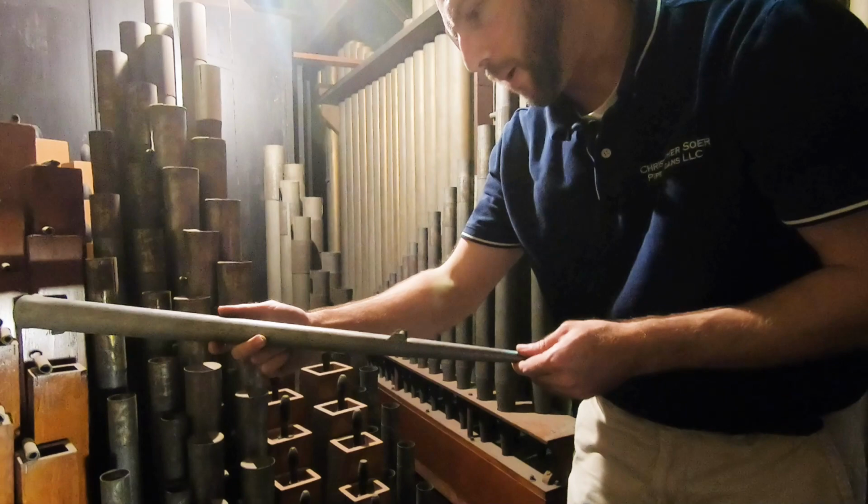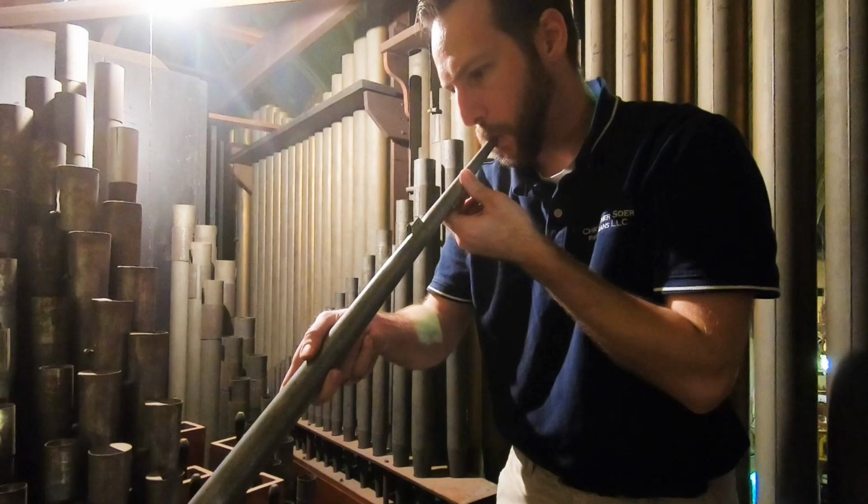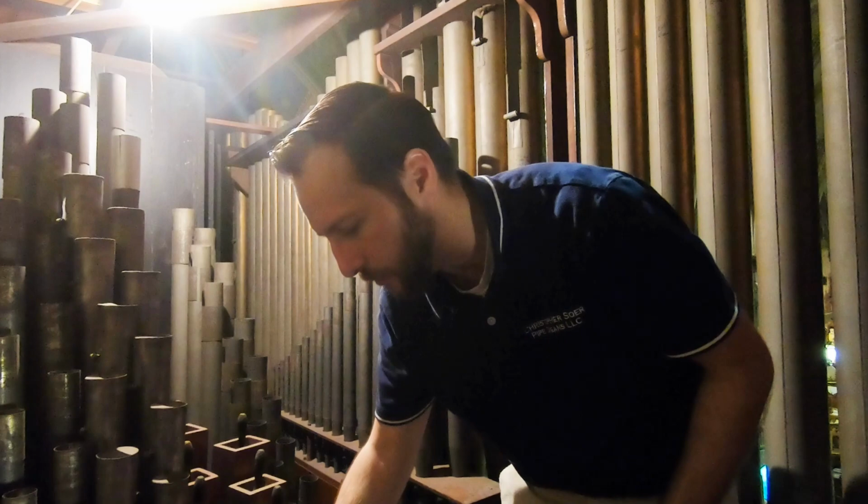So here's the oboe gamba that would have probably been in the original swell box, and it says oboe on it. And this is what told me that something was amiss in it being a Kilgen. It's definitely a Wicks labial oboe, and has the same voicing. They didn't change it, they just moved it.